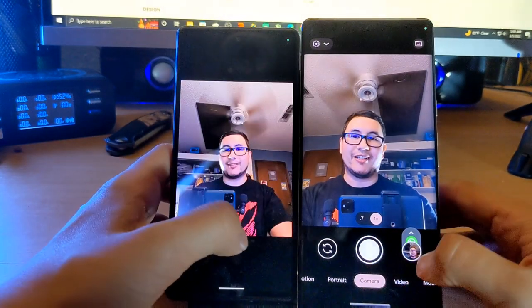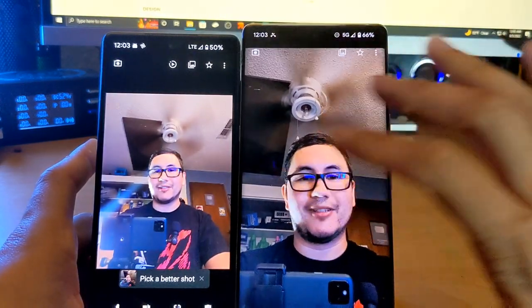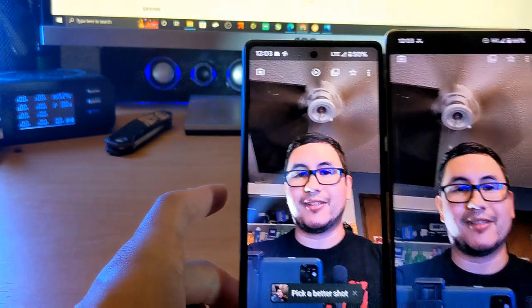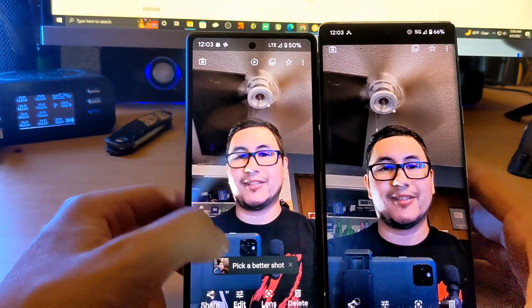Obviously, you got to let the photo processing go. But let's look at the Pixel 6 Pro first, right? After the photo processing, boom, that looks good. And again, let's look at the Pixel 6a. They both look pretty good, honestly. I don't have portrait mode turned on or anything like that.